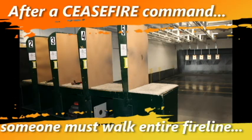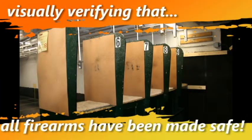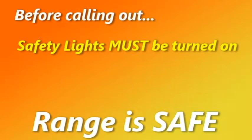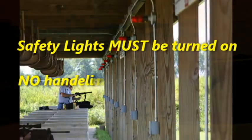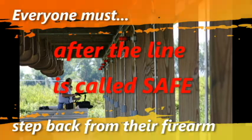Call range is safe. After a ceasefire command is given, someone must walk the entire firing line, visually verifying that all firearms have been made safe before calling out the command, range is safe. When the range has been called safe, the range safety lights are to be turned on. No handling of firearms is allowed after the range has been called safe or when the range safety lights have been turned on. Everyone must step back from their firearms after the line is called safe.